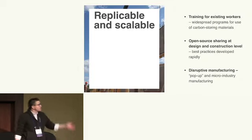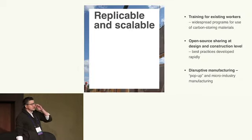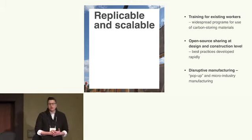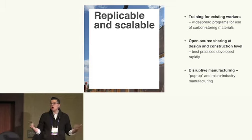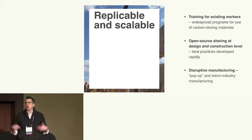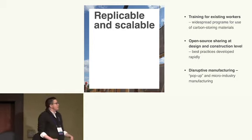Replicable and scalable, so I talked a little bit about the training for existing workers. Right now we need to get everybody going on this, and we also need to really look at who is coming into our trade and open it up to people from non-traditional backgrounds, like women, people of color, and folks with disabilities.